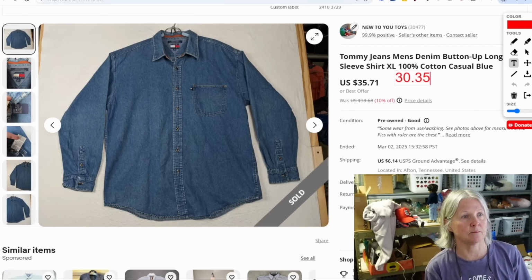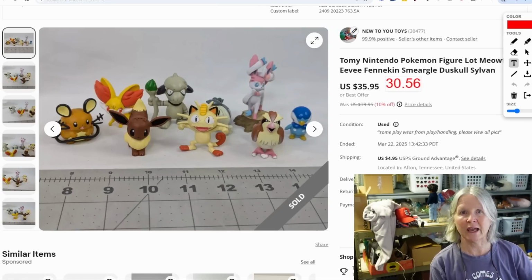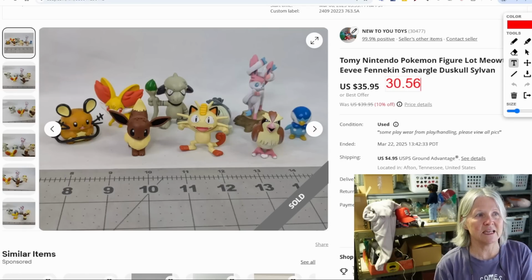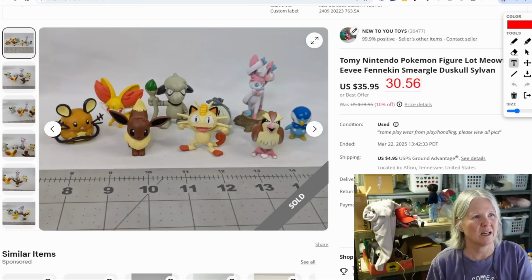Tommy Jeans men's button-up long sleeve shirt, $30.35. Not bad for a single clothing item, right? I think this was just a small lot that I added and added to until I had this size lot. Probably not figures that I'm going to pick up anymore.